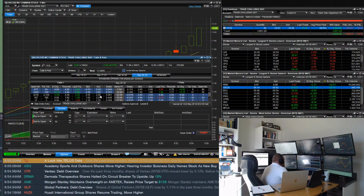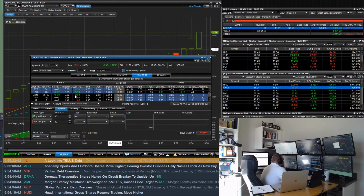She is taking off, breaking through $12. There she goes, 12.05 a share on VLD, continuing to break higher. 12.09, big run there. The 1250 calls are going for 245 by 265 right now. New highs of the day. Anyone still in VLD, or did you guys jump out with me?